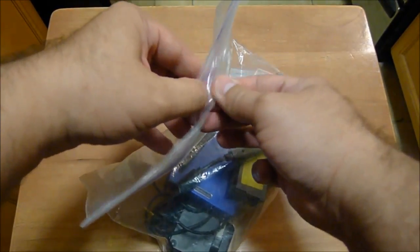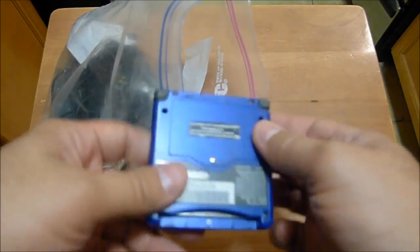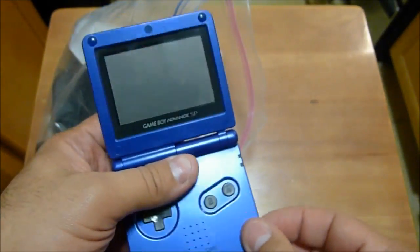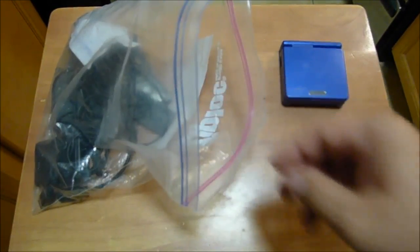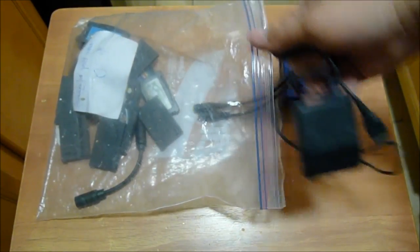Let's see. This would be a Game Boy Advance SP 001. It works. Needs to be charged. And it came with the charger, which we're going to charge.